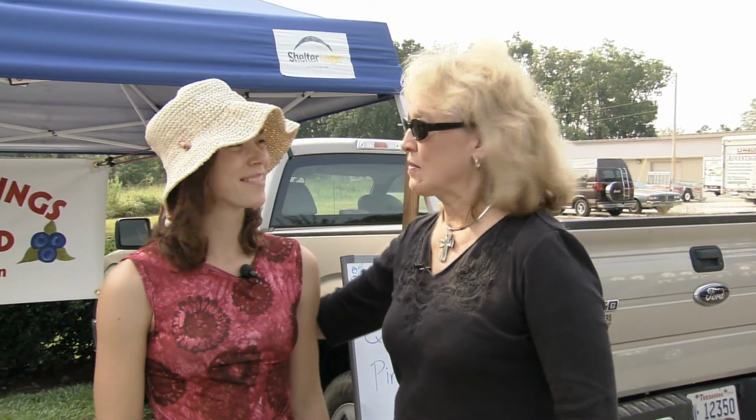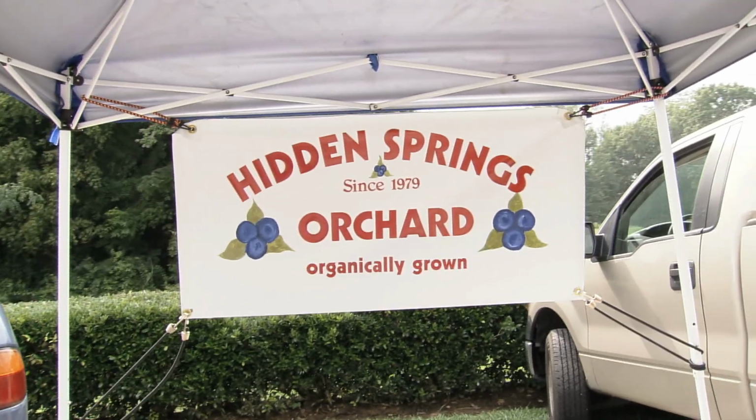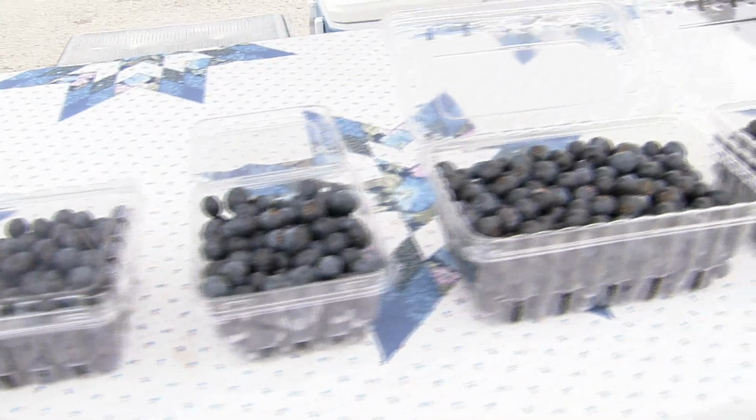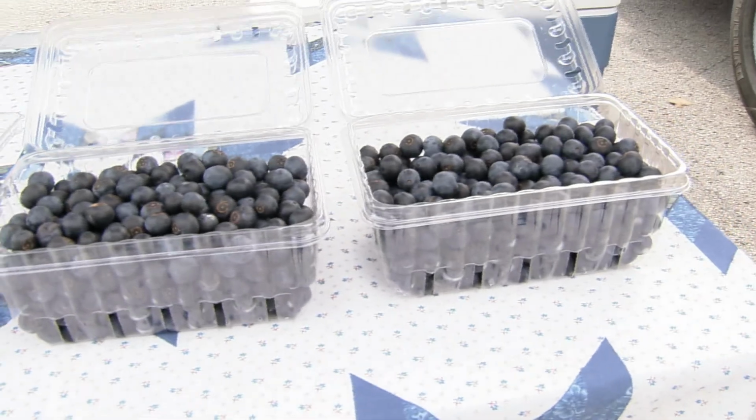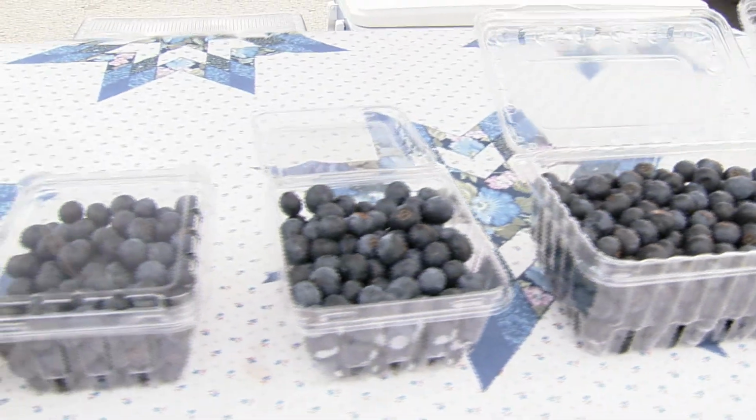We're here today with Brenna from Hidden Springs Orchard, and these blueberries are absolutely gorgeous. They're huge. Tell us about them, and how many plants have you got? Well, I've got a little under an acre patch, so I'm not really sure how many plants that is, but they've kind of grown into a hedgerow because they're a little over 30 years old now.